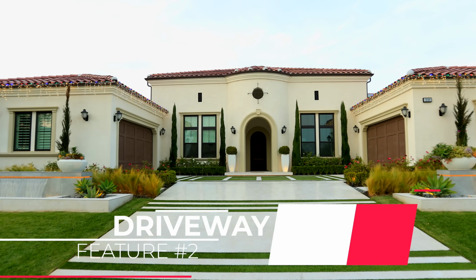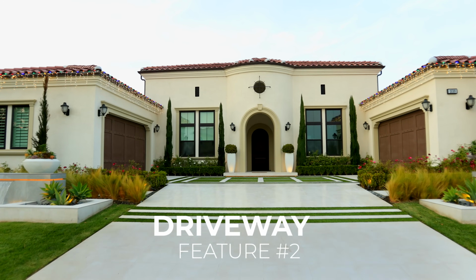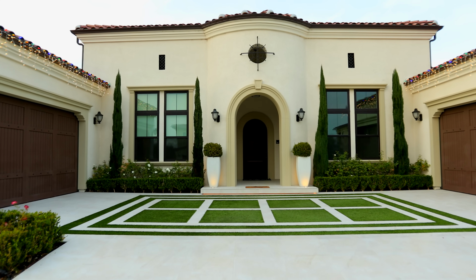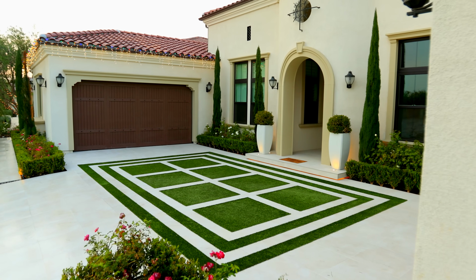So the second detail I want to point out in the front yard is the driveway. Now, the driveway is not only the material, but it's also the specific pattern we created to minimize the tires, the black etching that tires leave when you turn.